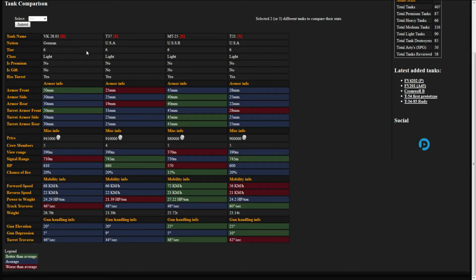So I'm comparing it here to its peers. I have left out the French Tier 6, the 12T, because it's an autoloader. It's kind of hard to compare. It sort of works, but, you know, it's an autoloader. Your tactics on an autoloader are very different from a normal gun. So for those reasons, I left it out. And I had more than enough other tanks to fill the void here. So let's take a look.